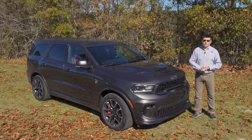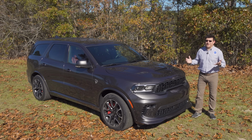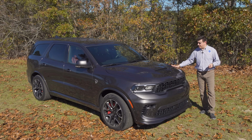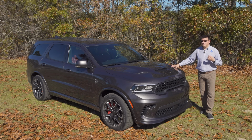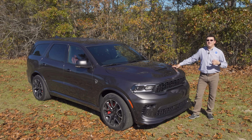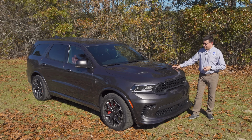When it comes to high horsepower 3-row crossovers or SUVs, there just aren't very many options out there. Something like a Mercedes-Benz GLS 63 comes to mind. It definitely has a lot of performance ability, but it's not quite as fast as the Durango, and it is an awful lot more expensive. In fact, you could get a Charger for weekdays and a Durango for the weekends if you wanted to for about the same price as that GLS 63.